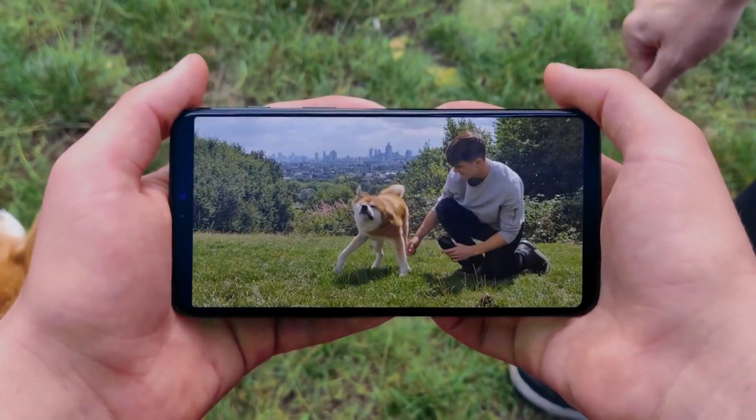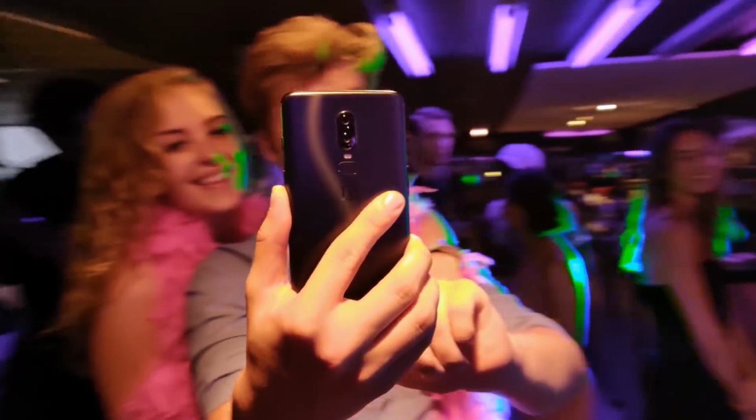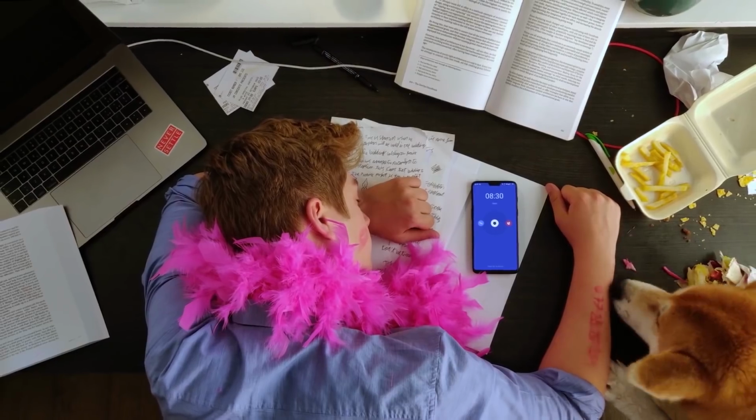What features will the OnePlus 6T offer? OnePlus has confirmed that the OnePlus 6T will get an in-display fingerprint scanner. The feature will be called Screen Unlock and will presumably make the OnePlus 6T the first smartphone launched in the US with the capability of an in-display fingerprint scanner.